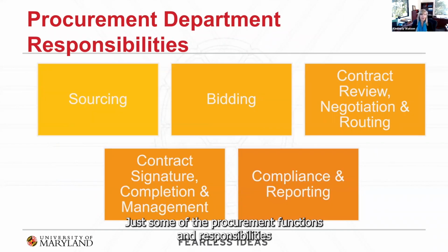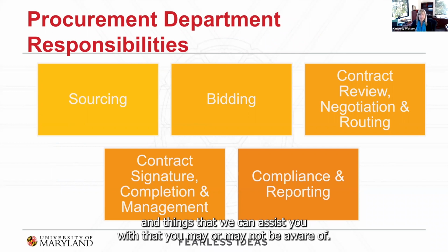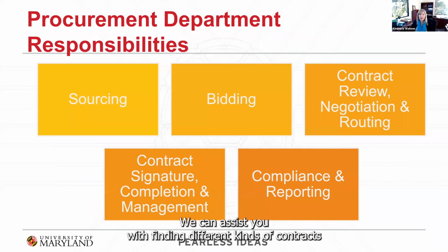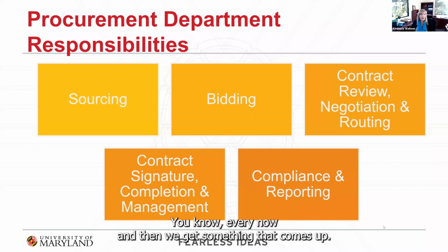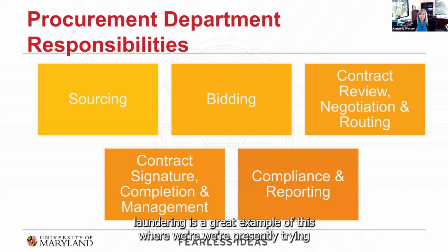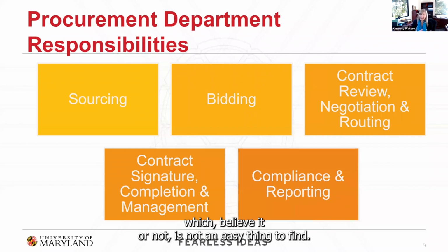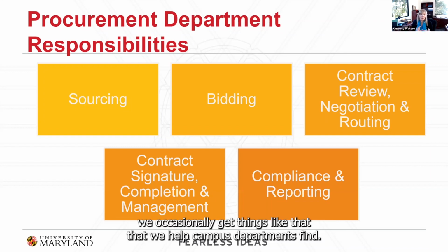So we're good for the next slide. Here are some of the procurement functions and responsibilities that we have in the Department of Procurement, and things that we can assist you with that you may or may not be aware of. Procurement can provide a vital role in helping you to source goods and services. We can assist you with finding different kinds of contracts that are available for use. We can assist you with finding hard to source providers. Every now and then we get something that comes up. Lab coat laundering is a great example of this, where we're presently trying to find somebody who can help us with laundering lab coats on campus, which, believe it or not, is not an easy thing to find. So we do have somebody who's working on sourcing that. We occasionally get things like that that we help campus departments find.